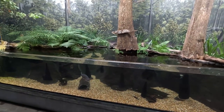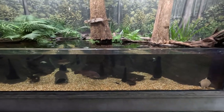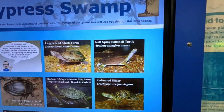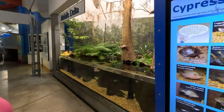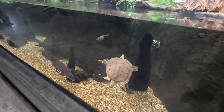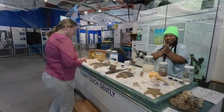These are pretty amazing exhibits they have here. Wow, pretty crazy cool. I wonder what kind of turtle he is. We'll have to check him out and see. Soft shell turtle. Yeah, the Gulf spiny soft shell turtle is what we think he is. He's having a good old time right there, let me tell you. Nice.